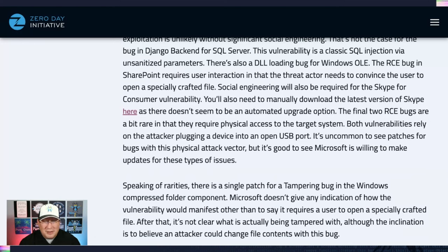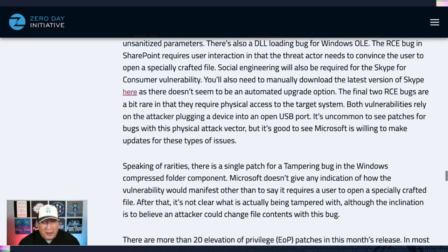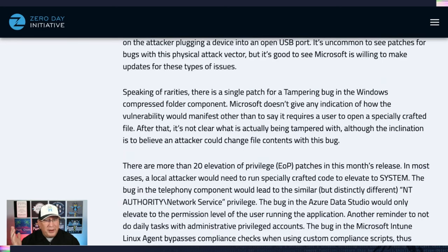And then there are two RCEs that I want to call out specifically because they require physical access. So it's unusual for bugs that require physical access to actually get patched. So, hey, I will give Microsoft kudos for this. Good job, Microsoft. But they both rely on somebody plugging something into a USB port. There's USB over SCSI, which I never knew was a thing. I remember SCSI from way back in the day. So that's pretty cool.